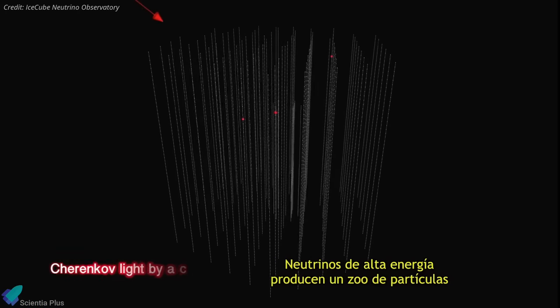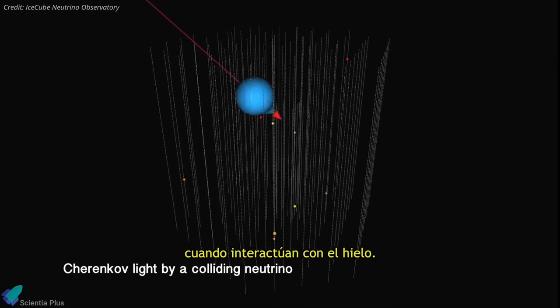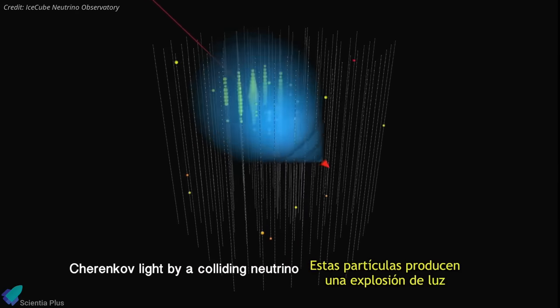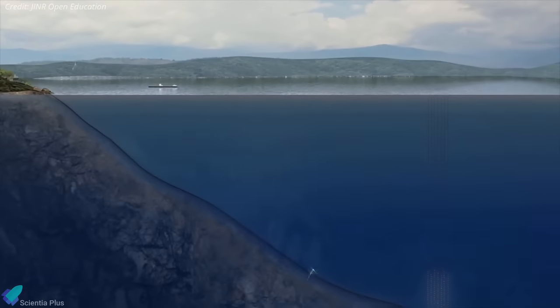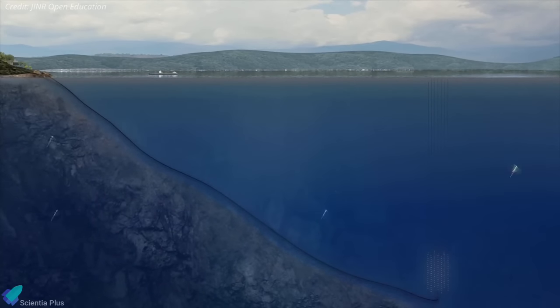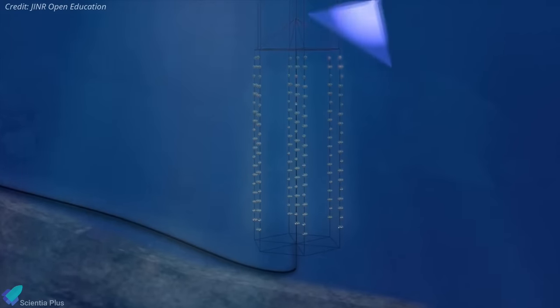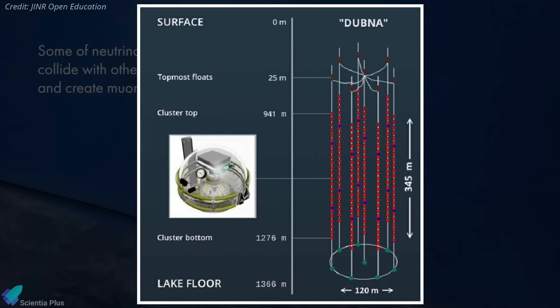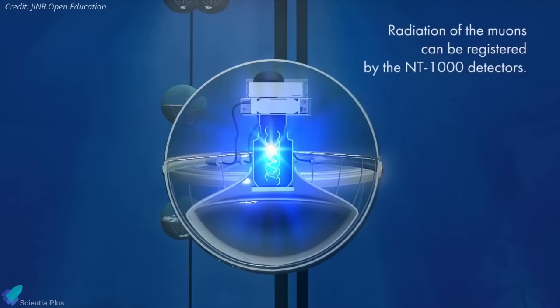Cherenkov radiation is a kind of electromagnetic radiation emitted when a charged particle passes through a dielectric medium at a speed greater than the phase velocity of light in that medium. Here, water acts as a detection medium and increases the chances that a neutrino will interact. When a lightning-fast neutrino hits the water, it creates an electron or muon in the water, which in turn emits Cherenkov radiation.